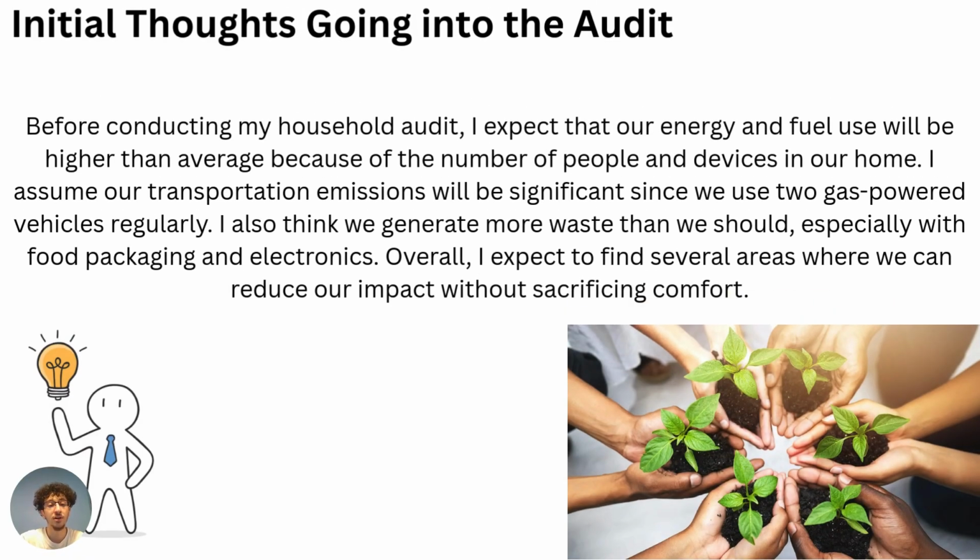Initially going into the audit, my thoughts were that we would have a lot more emission waste on energy and fuel because we have a lot more people in the house. We would probably have more than average devices or utilities in the house, like in the kitchen, personal devices, and so on. Also, with stuff like showering, if you have 3 people, you're not going to shower as much as if you have 6 people, because then the shower gets used 6 times rather than three. But yeah, that's my initial expectations going into this.